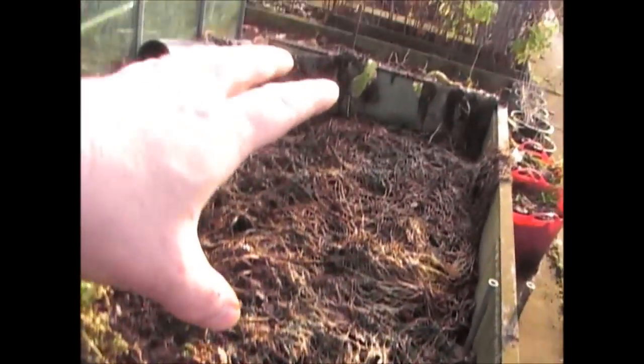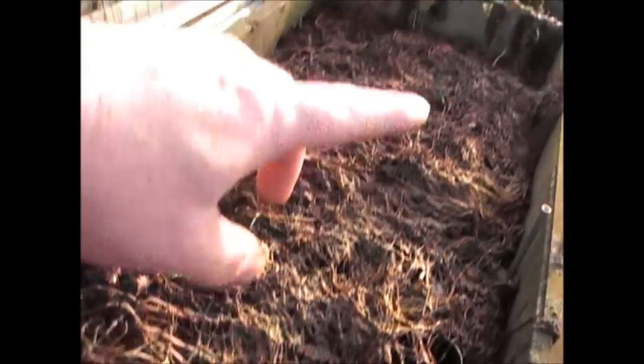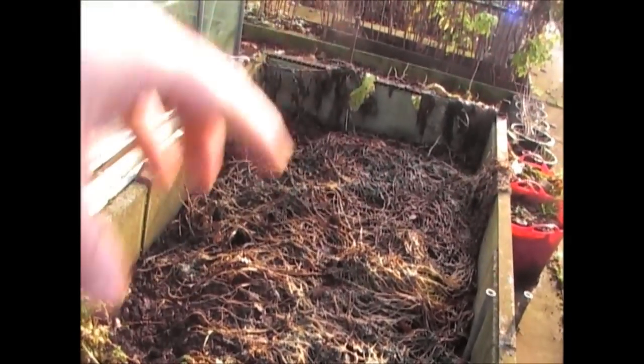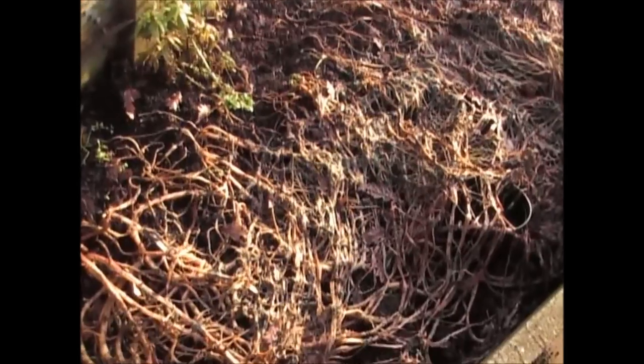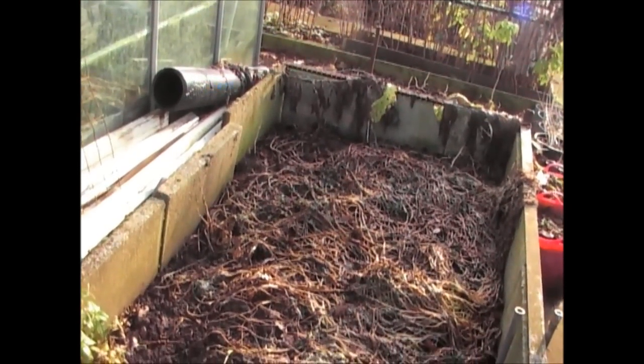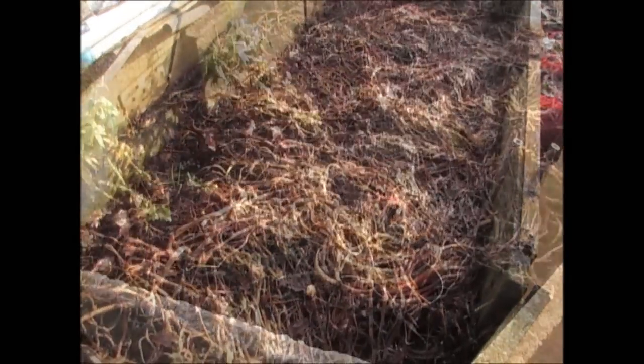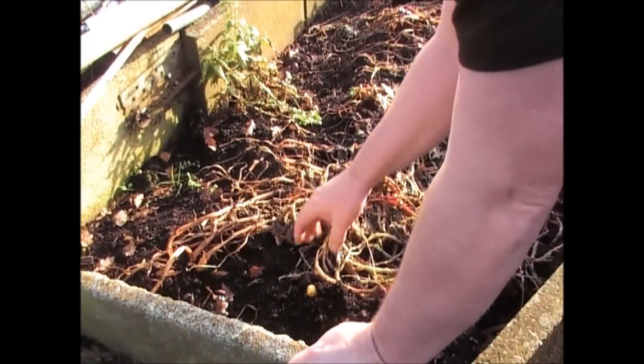I'm expecting the crop at the far end there to be better than the crop here, because those plants were put in earlier and became a lot bigger. So I'll start at this end and work my way along, and then we'll see how we get on with the crop from under the ground. Okay, so I'm going to dig them up a plant at a time.